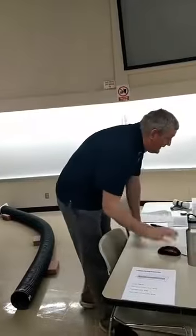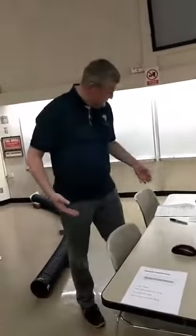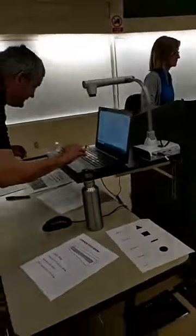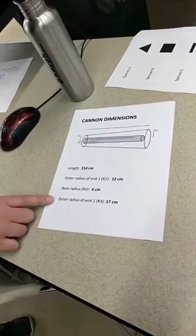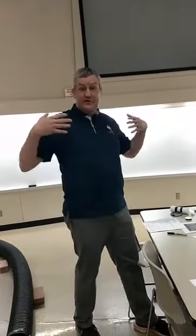You can use whatever you want. You can do it by hand if you wanted. I am going to use a program. I did an Excel program. I'm not going to give you my Excel program, but you could do one. So for this one, I just have to type it in. Length 214. Outer radius is 12. Bore radius is 9. Outer radius is 17. And my program now comes up, and the volume of this cannon is 88,295.434 cubic centimeters. Okay? And that's what you're going to report to the judge, and we need you to be close.